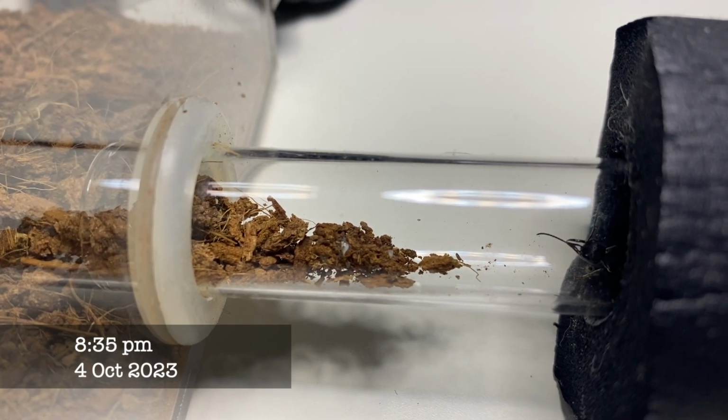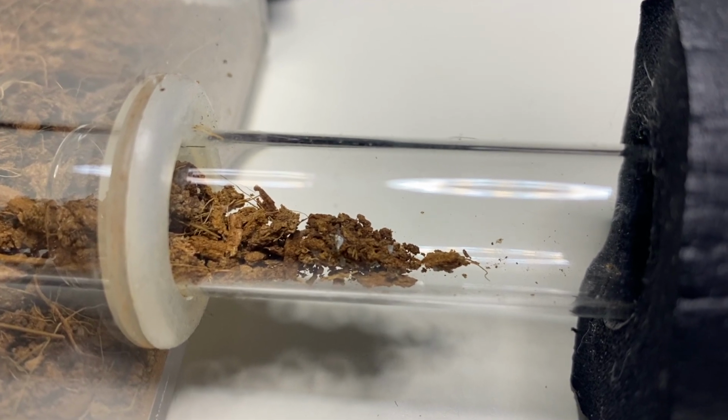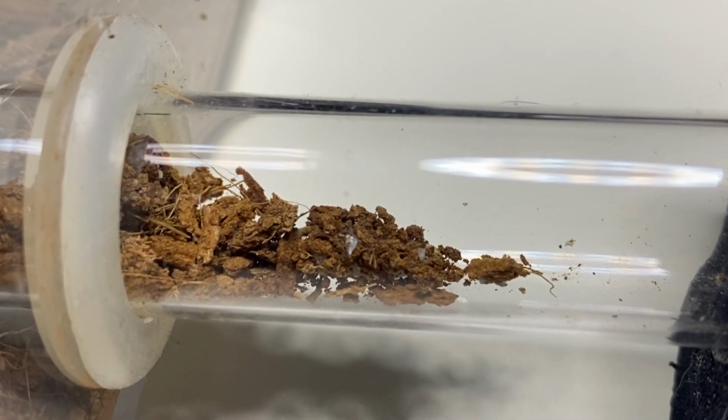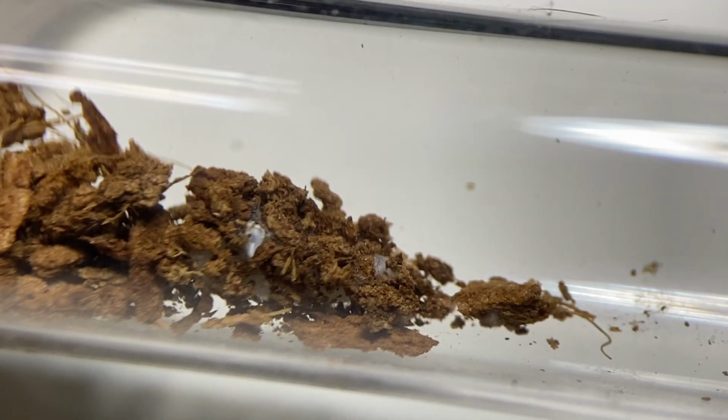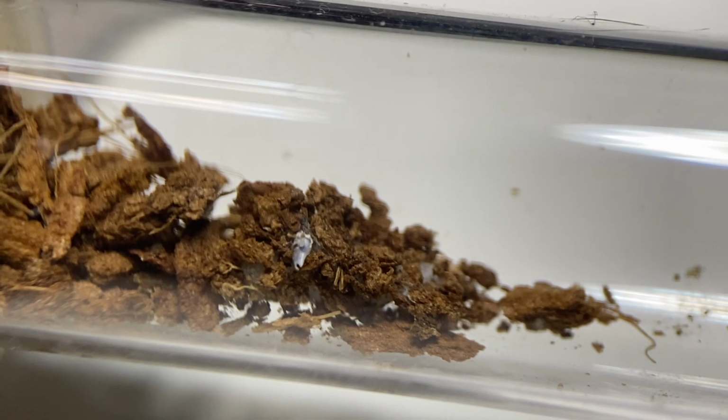Moving on to a smaller species is my Myrmecia pilaventris. If you look very closely, you can see one of her larvae is hidden underneath the pile of substrate. It's currently in the process of trying to spin her cocoon. You can slightly see the larvae moving around.